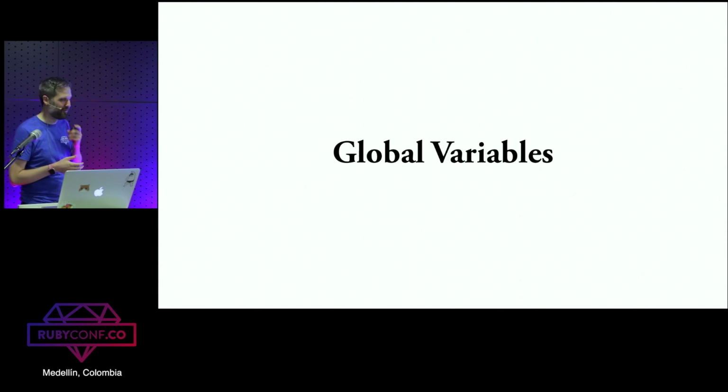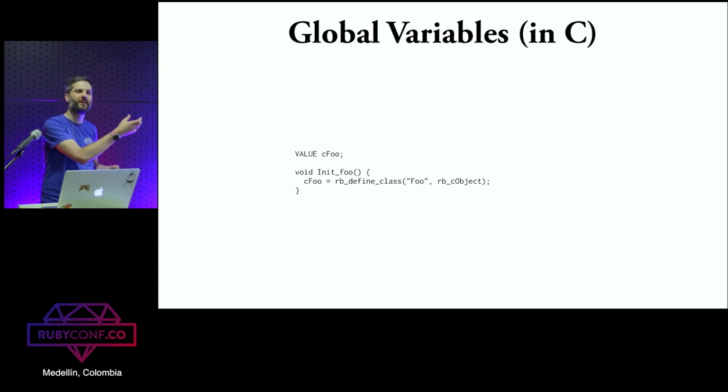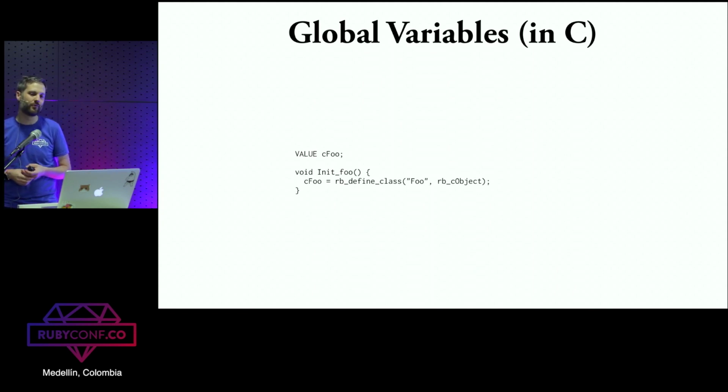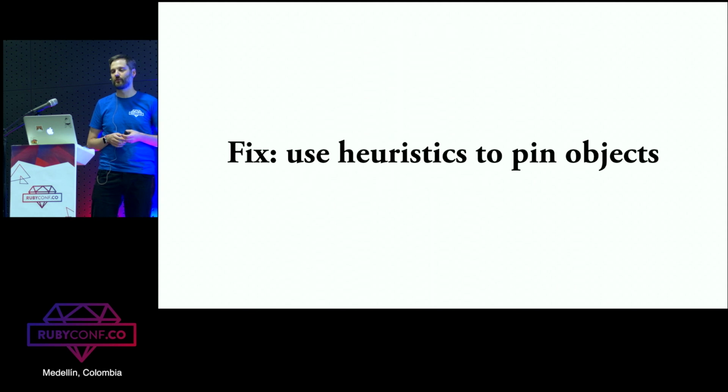Now let's talk about global variables. I'm going to show you a very common practice in C extensions, and that's it. We define a class and we assign that class to a global variable in C. Now, unfortunately, we have the same situation here. The GC can't update a global C variable. It doesn't know about this reference. It can't fix it. So what do we do in this situation? In this situation, we're using heuristics to pin the objects.